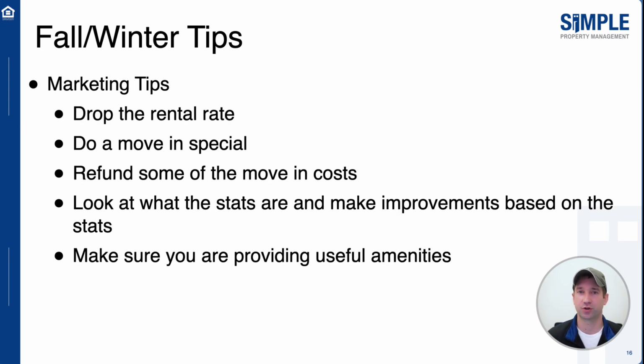So now let's get into some of our marketing tips and tricks for the fall winter time. Drop the rent. I mean, really, that is the biggest thing. If your rent is too high, you need to drop it. And it's amazing to me how much a $25 rental rate drop will do. Sometimes we drop it and then all of a sudden we get 3 or 4 applications in. So I really believe that the rental rate is probably the number one thing.